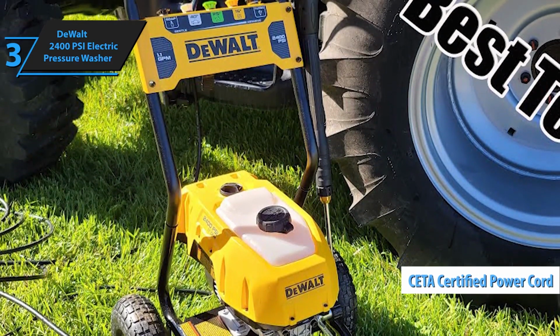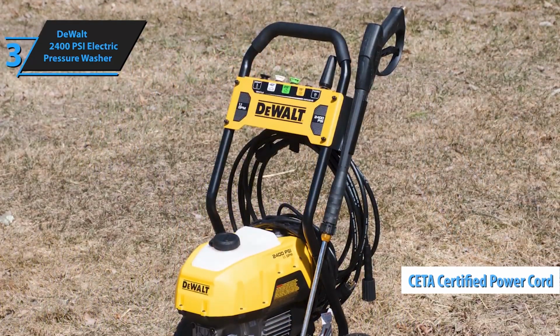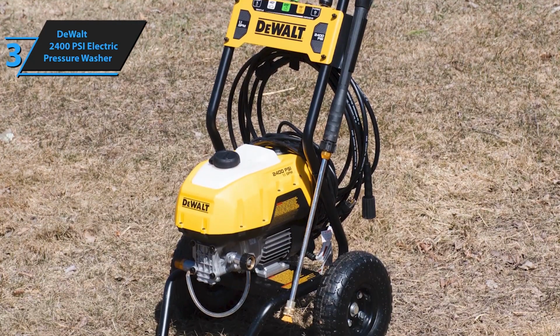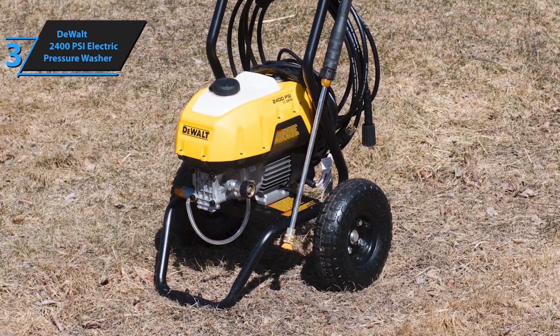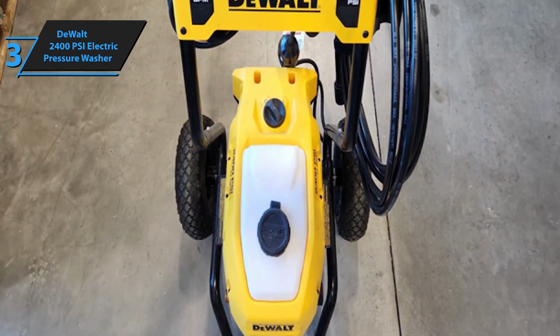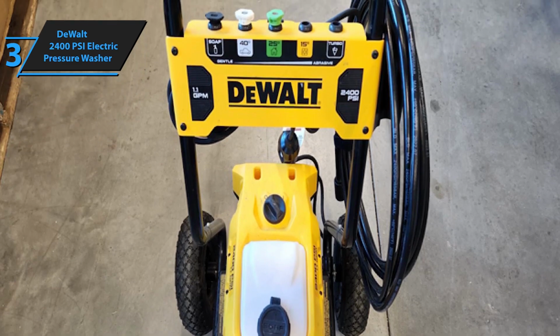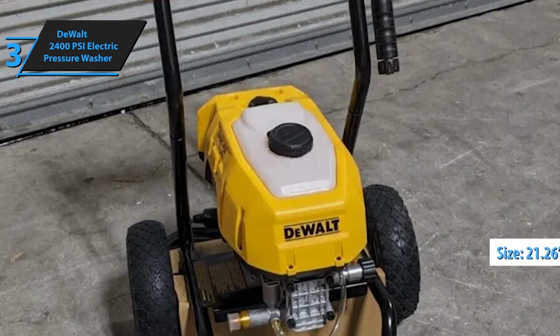Clean with detergent easily using the built-in soap tank, which allows you to apply soap through the pressure washer gun for a thorough clean on surfaces like cars or siding. Keep your workspace clutter-free with onboard storage for nozzles, pressure washer hose, cord, and wand, making it easy to access everything you need. The 25 feet kink-resistant hose is designed to withstand heavy use, ensuring consistent water flow without interruptions.